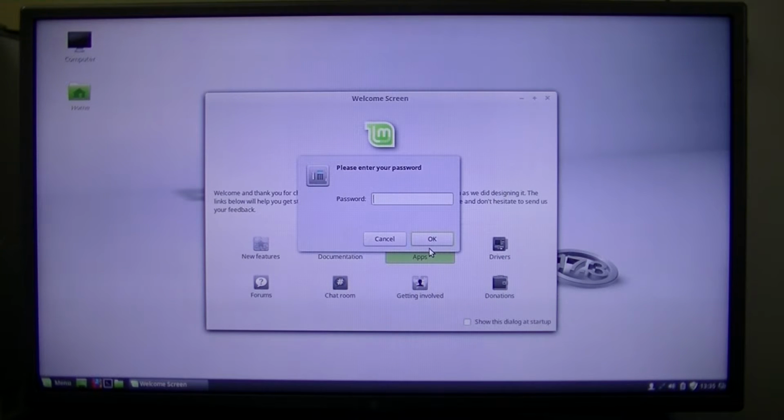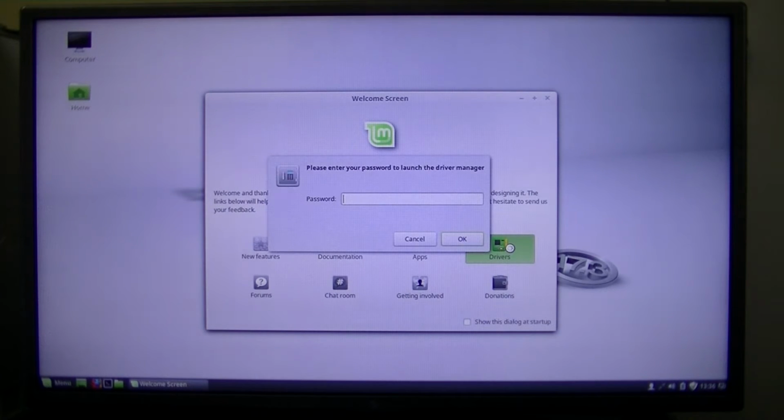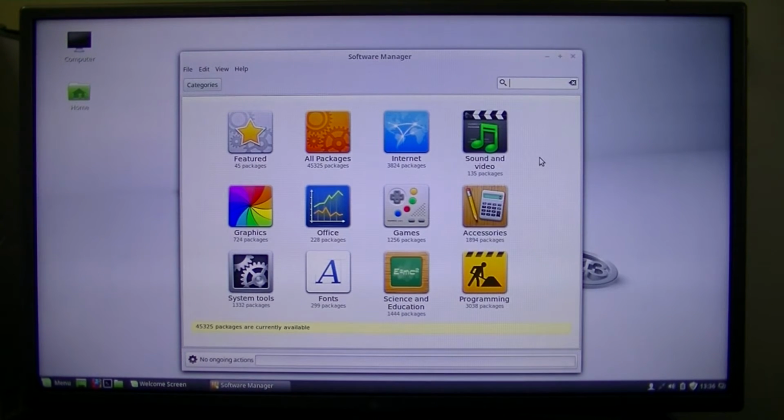Okay, well, I'm just going to go ahead and enter my password. Oh, that's just great. Oh, it's to install additional software. Oh, I see. Donations, getting involved, chat rooms, documentation, new features, forums and drivers. Let me guess, I have to use another password for that too. No proprietary drivers are in use. This is most likely the NVIDIA Quadro video card that would be in there, but since the Quadro card I have is most likely obsolete, this will not happen. And I don't have the computer connected to the internet, and that's what I intend to leave it at.